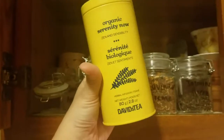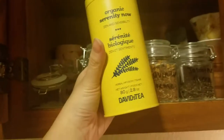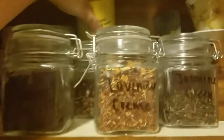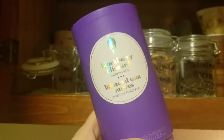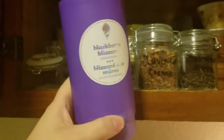This is actually probably one of my favorite teas. It's Organic Serenity Now. It is a lot of florals and herbal flavors, which I really tend to love. Floral teas are actually some of my favorites. And in the purple one that I had is Blackberry Blizzard. I've tried this iced a couple of times, and I really love the holographic lettering on the front.